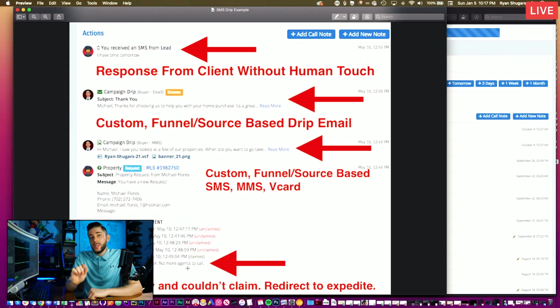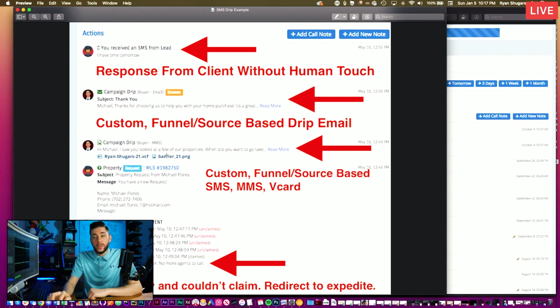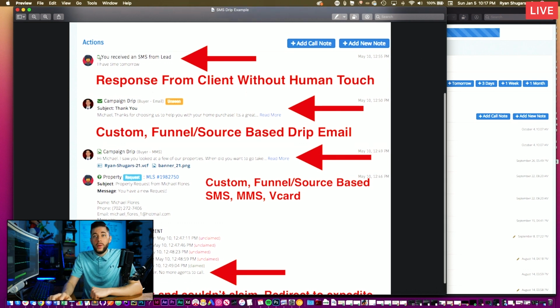Let's look at some of these drip emails, and we even have some really cool autoresponders that I'm about to show you. So this lead was round robin out to the agents. That lead did a property request. Then Rocket sent a custom text message out, accompanied with a business card that was sent as a picture message and a VCF file that the lead can now click one button and add your contact to their phone. This then solicited a response without a human being ever touching this lead.